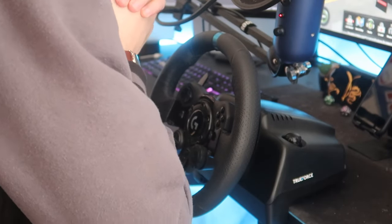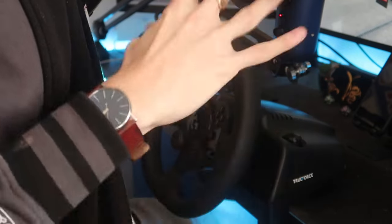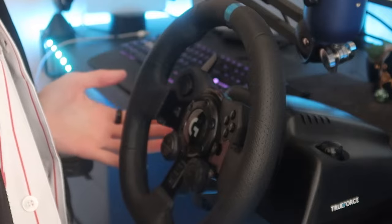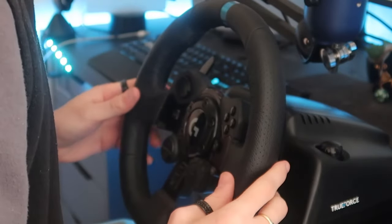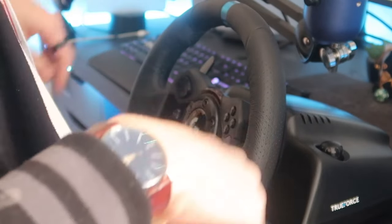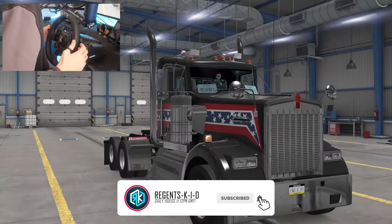Hope all is well. Today we're in episode number 2 of our American Truck Simulator series. Now, as you can see, a lot of people were asking for a wheel cam. This is the wheel we are using, the Logitech G923, which also has the pedals down there which you can't see. But I thought, you know what, it might be fun to have a wheel cam, because you guys don't really need to see my face during this series, and I don't think anyone wants to.